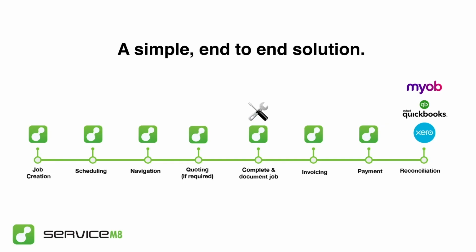This diagram should help you understand where ServiceM8 actually fits in your business. ServiceM8's an end-to-end job management solution. So from the moment you get an inquiry, you can actually save the job and client information in ServiceM8 and schedule a quote or work order to a team member. The app can then help with navigation to each job site. PDF quotes can be generated and sent to clients on site through the app.